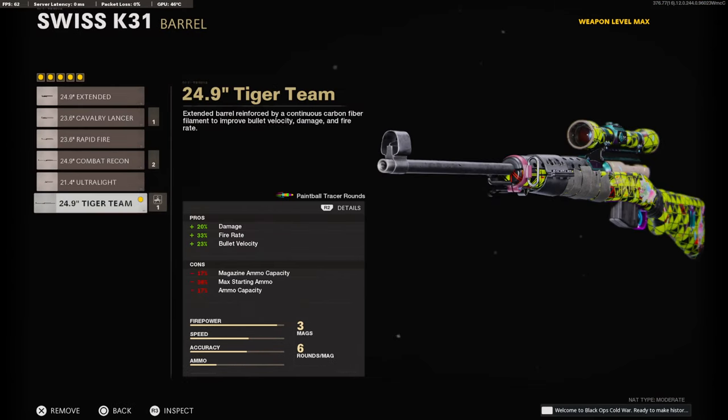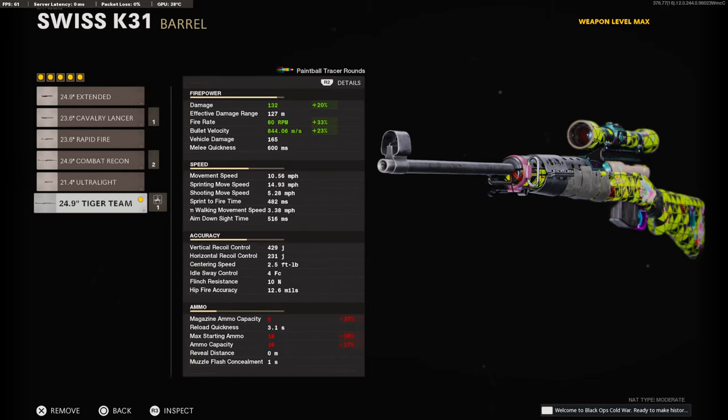Starting us off, I'm going to be using the 24.9-inch Tiger Team barrel for the 20% added to the damage, 33% added to the fire rate, and 23% added to the bullet velocity, bringing our damage up to 132, our fire rate up to 80 rounds per minute, and our bullet velocity to 844 milliseconds.